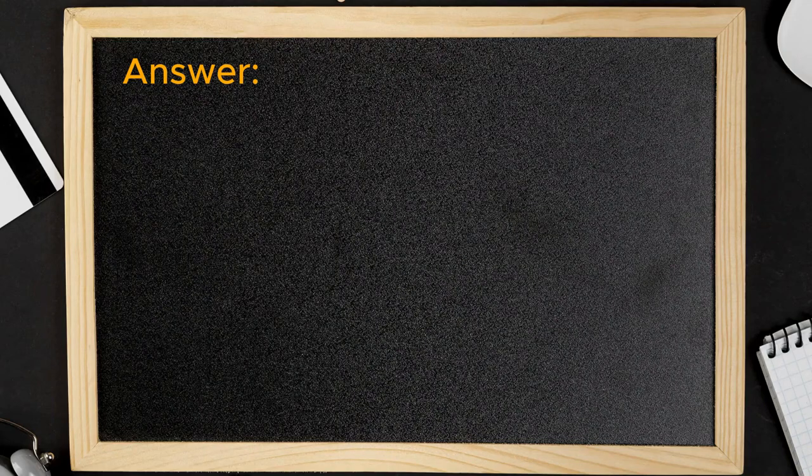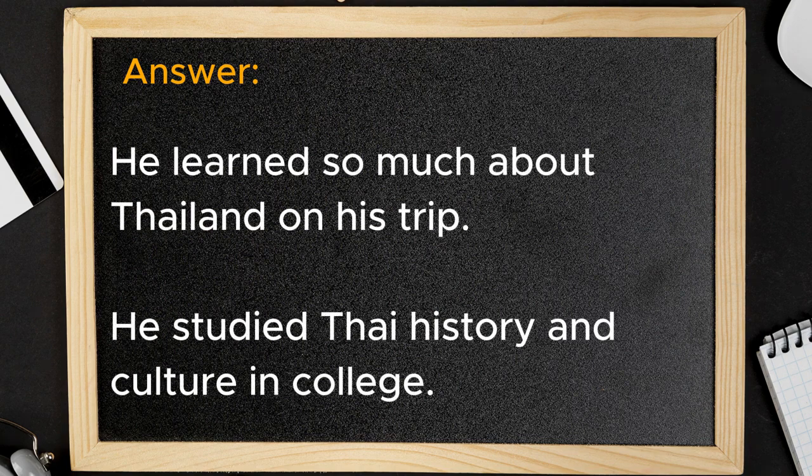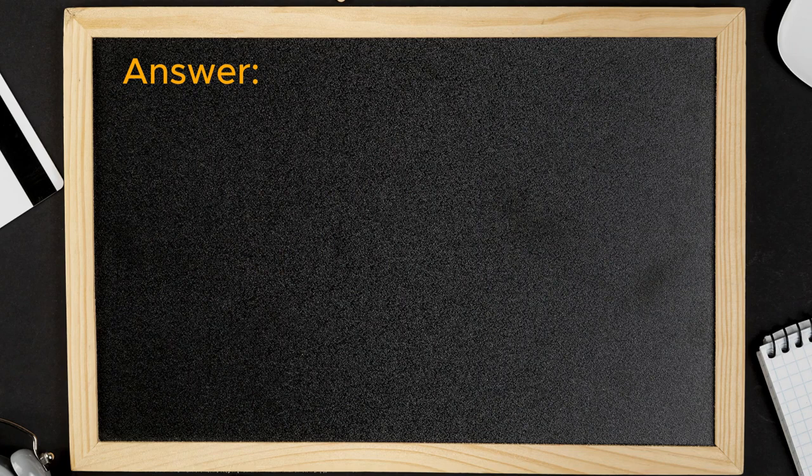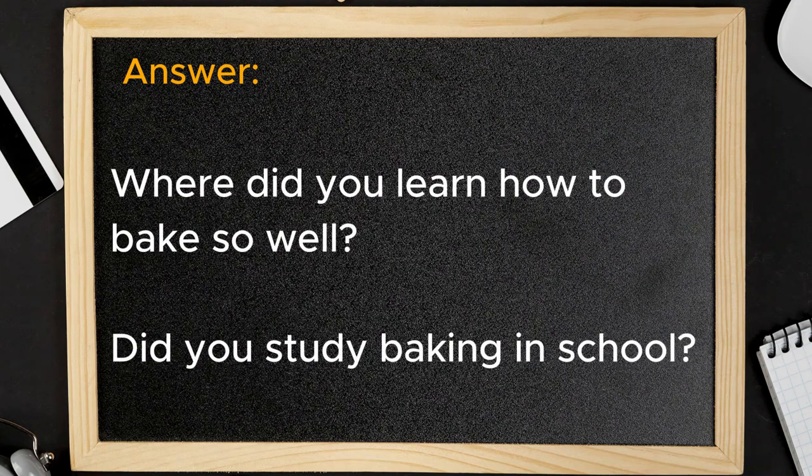If the difference between learn and study is not clear yet, here are a few sentences that compare them. He learned so much about Thailand on his trip. He studied Thai history and culture in college. They learned how to write stories in the new writing class. They spent time studying the techniques of story writing. Where did you learn how to bake so well? Did you study baking in school?